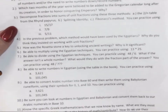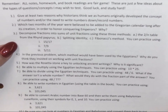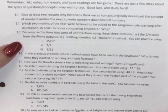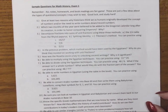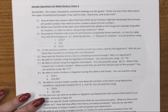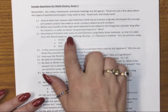But on number 3, decompose the fractions into sums of unit fractions using these 3 methods: 2 over n table, splitting identity, Fibonacci's method. What I'm going to do for you there is I will work those out, and I will have what I consider the answer key, the solutions, and I will load that into D2L so that you can see, oh, that's what I should have done there.